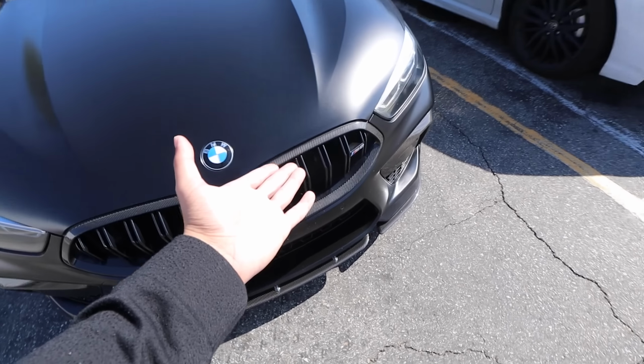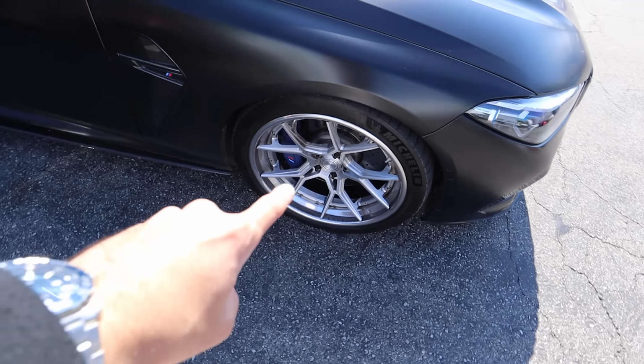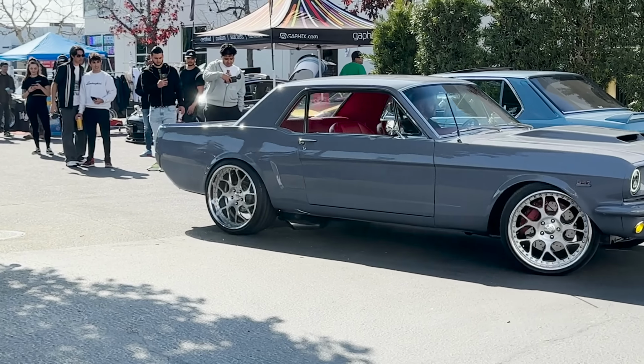Thanks to Sasha for letting me spin this thing around, especially for that long of a drive. I got a chance to feel what it really is like to live with the BMW M8 Competition, 900 plus horsepower. You see all the carbon glistening with the sunlight out now. Satin black wrap with these AL13 wheels looks insane.